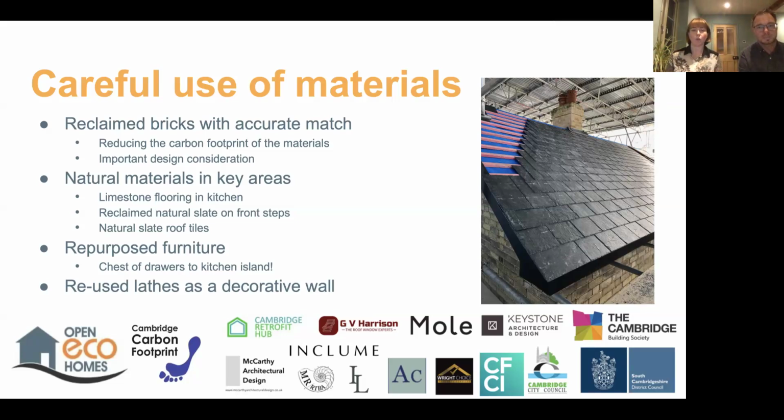And then we have one floor which was originally in someone else's house, and they'd taken it up after several years of use, and we've now put it down here. And then in terms of new materials, for the flooring in the kitchen, we chose limestone, which is great. It's got a lot of life to it, and it's natural, even though it is a new product.